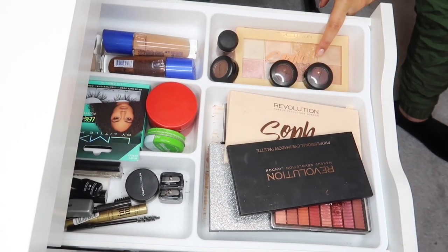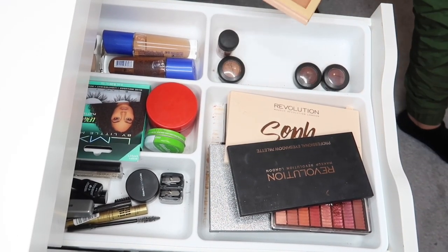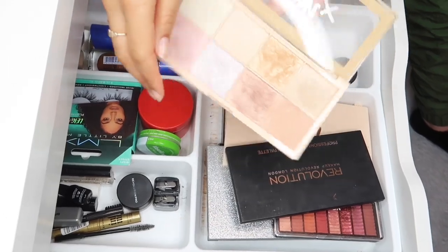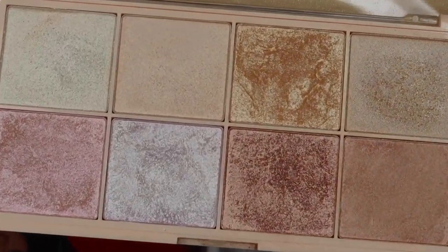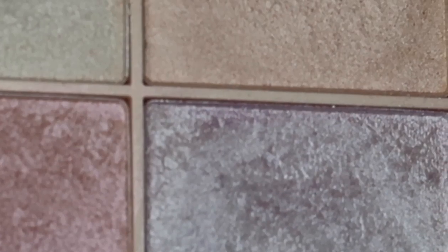Okay, now moving on to this little highlighter section. Oh wait, this is meant to be in the other bit. It's fine. As I said, the highlighter that Lucy got me is the one I use the most. This is the other one that I use. This is the Soph X highlighter palette. It has a nice shade to my skin. Obviously, I can't wear these everywhere, but I still wear them on my eyes and on my inner corners.